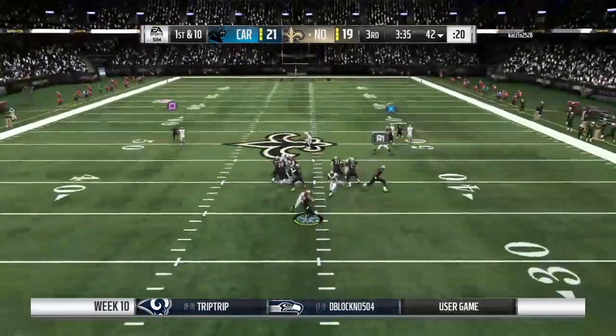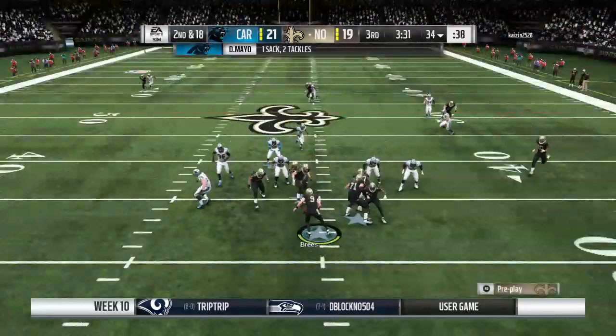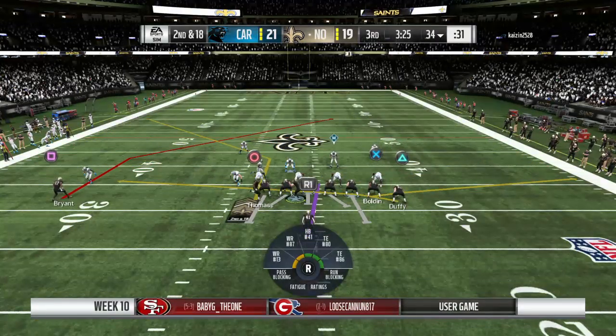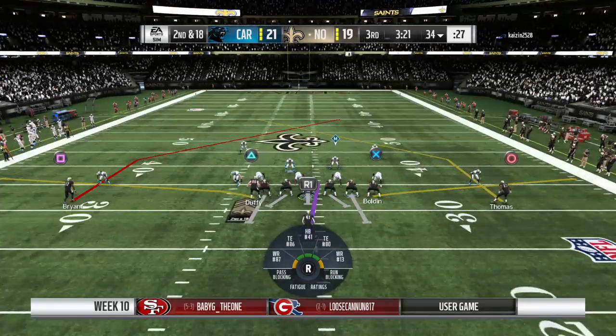Off the play fake to Kamara, it's Breeze. Blitz coming, and down he goes. Now, we talk about players blitzing all the time. I often laugh and sometimes call it just straight-ahead pursuit. What a running start right back to the backfield for him. Yeah, it really didn't give anybody a chance to get up there and stop him.